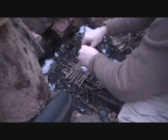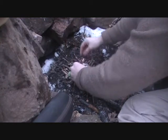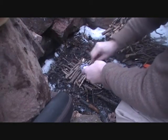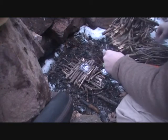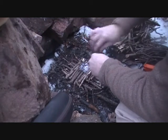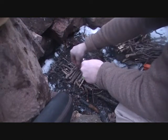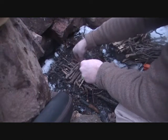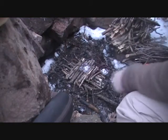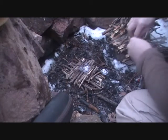Anyway, what I'm going to do with this now is the same thing. I'm going to pull it apart and put it right back behind it like that. All that's going to do is create a little platform for me to start taking some of my tinder and laying it across here. I want to create a little overdraft effect. Notice how it hangs over the top of my WetFire there. Without putting too much pressure on the actual tinder, or the WetFire, or starting material, it'll allow it to start on fire.